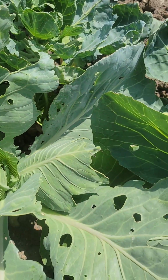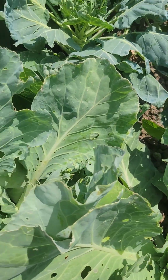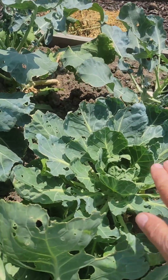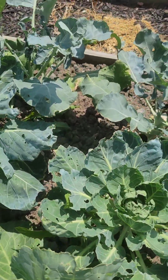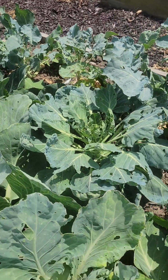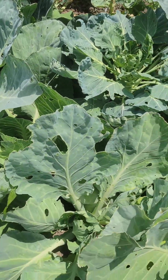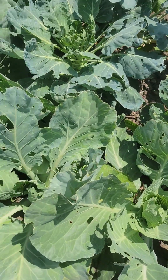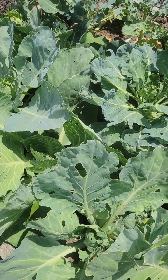Holes. I've got cabbage borers here. And you can see that this is Brussels sprouts. There's broccoli that didn't grow very big, but my cabbage is getting nibbled on, and I don't like that.